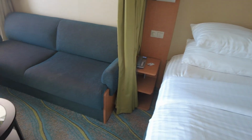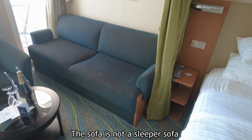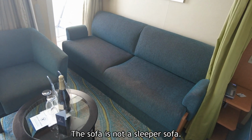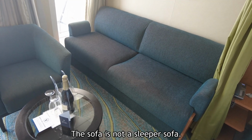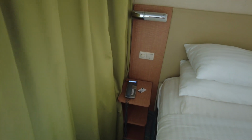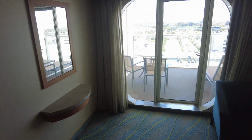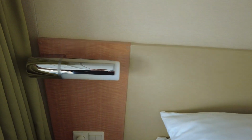And I'm assuming that this sofa, I don't really know, but some sofas in the rooms are sleeper sofas, so this sofa could be a sleeper sofa and come out to sleep. And if that is the case, you do have a nice curtain here that can separate everyone, and it comes all the way the full length of the room. So that's something really nice if you have extra people staying here in the room. You can have a little bit of privacy.